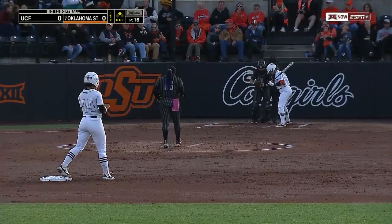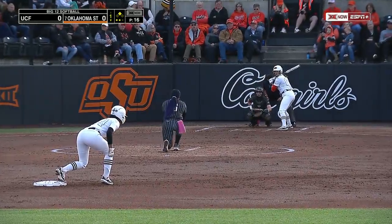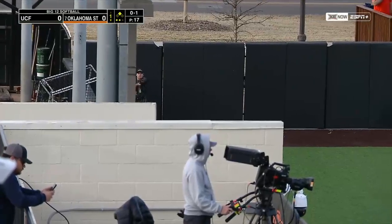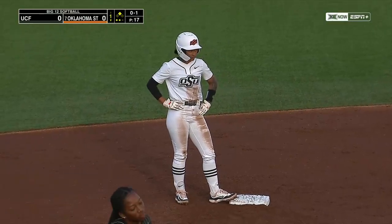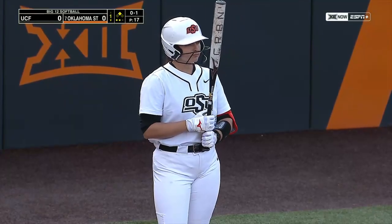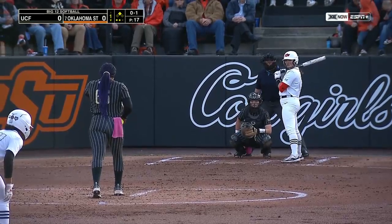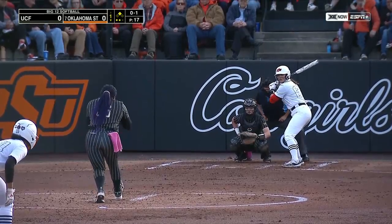So the catcher, Wong, in the number 4 spot, stepping in. Transfer. Senior hitting .366. Jumped on that first pitch and hit it foul. So Wong has handled most of the catching duties for Oklahoma State. Transfer in from Liberty. She was a 2-time ASUN Player of the Year. Yeah, she's been a huge addition to this Cowgirl offense. She leads the team with 6 home runs right now, so definitely bringing a bunch of power into the lineup.